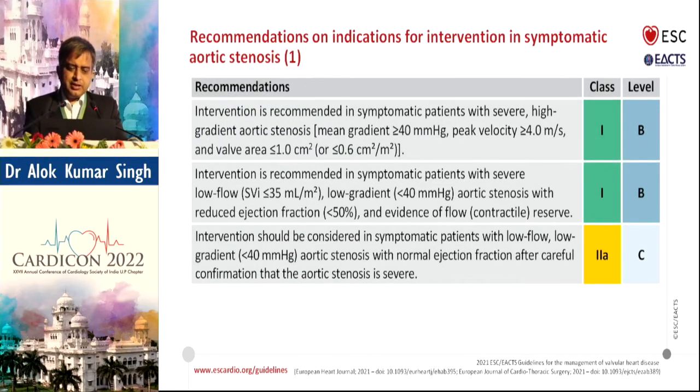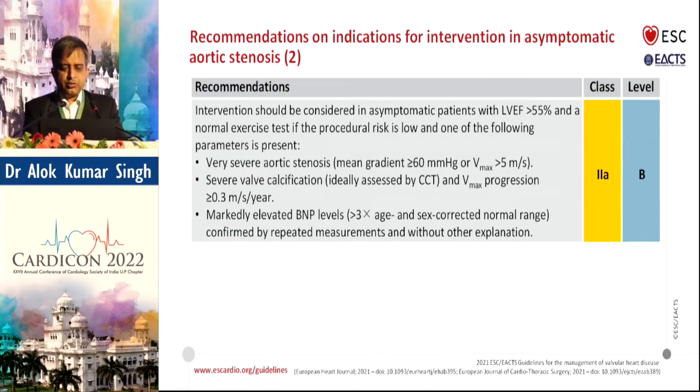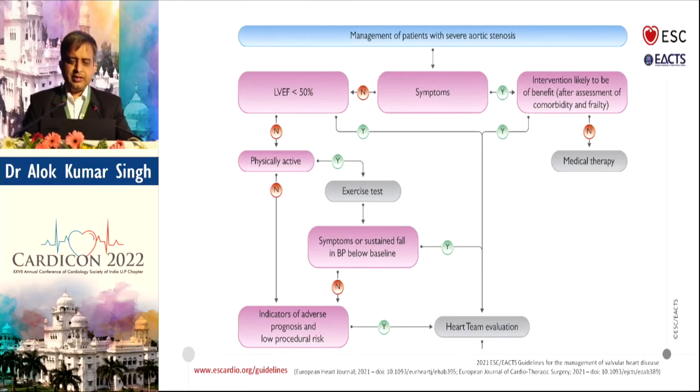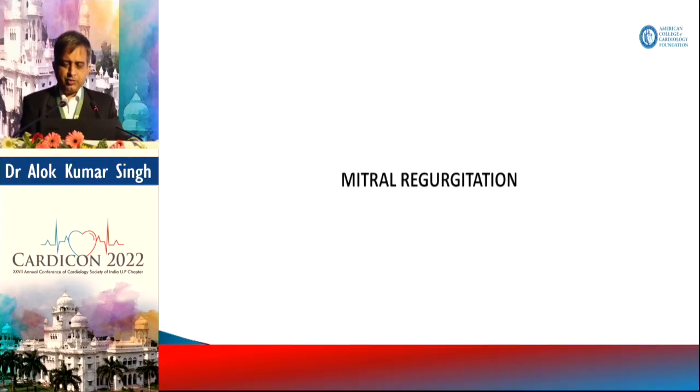So intervention is recommended in symptomatic severe aortic stenosis, class 1 indication. Intervention should be considered in symptomatic patients with low flow, low gradient severe aortic stenosis. Just to summarize, if LV ejection fraction is less than 50%, severe, symptomatic, and the patient is going for any other surgery, the patient should be considered by the heart team, and depending on the patient characteristics, as I have discussed earlier, TAVI versus surgical replacement should be considered.